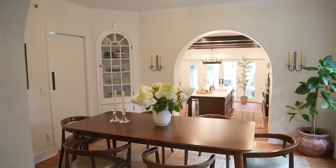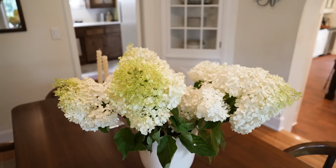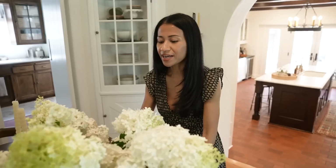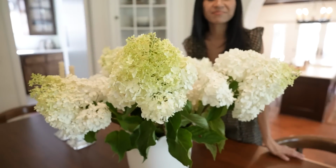When it comes to styling our table, I like to keep it really simple. It's a little bit big right now because our hydrangeas are growing, and we had a big storm that came through, so a branch snapped. So I got to bring these beauties in, and I thought, why not display them here?